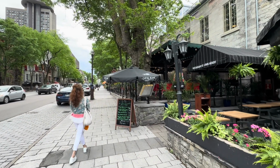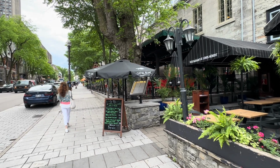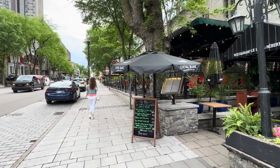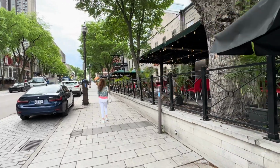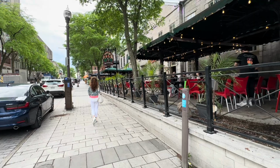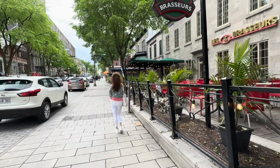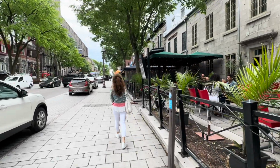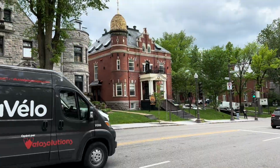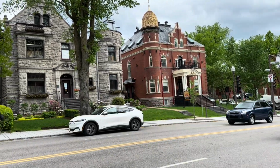So right now we're here on the Grande Allée, which is French for Main Street. And this is where the business district is, where the business people and the people that live in Quebec do their business. The old city is more for tourists. So here's an example of some of the homes here in the new city.